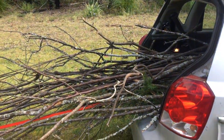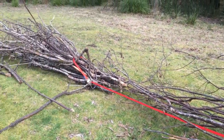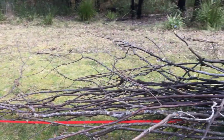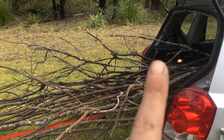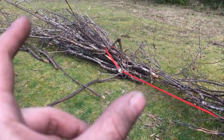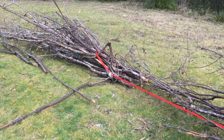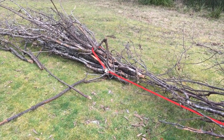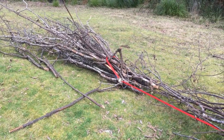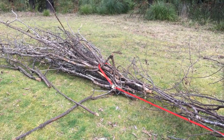Well, it doesn't look pretty, but the ratchet strap did work. So I was able to put some of the stuff that was a little bit straighter in the boot, and then behind that tow a little pile of the more branchy stuff. So the principle has been tested and worked, so now I can carry on with the rest of the pile.